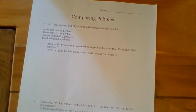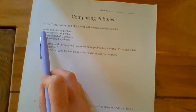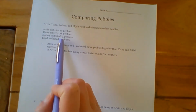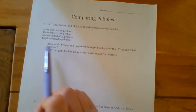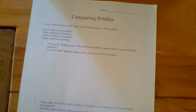Okay, so first let's just talk about what's happening in this story. If it's helpful, go ahead and close your eyes to visualize. Arvin, Tiana, Sydney, and Elijah went to the beach to collect pebbles. Arvin collected 13 pebbles. Tiana collected 18 pebbles. Sydney collected 15 pebbles. Elijah collected 9 pebbles. So right now I'm picturing 4 kids who are at the beach, and they're all collecting different numbers of pebbles. Thinking about how some of those pebbles might be big, small, and different colors.